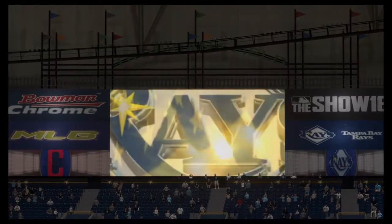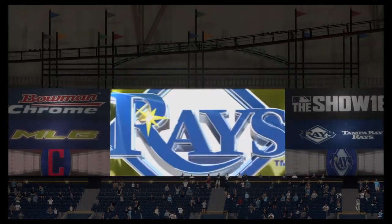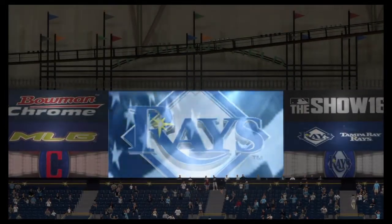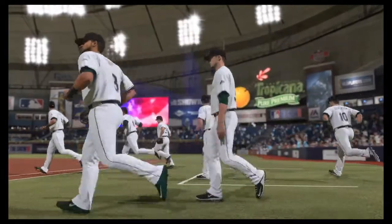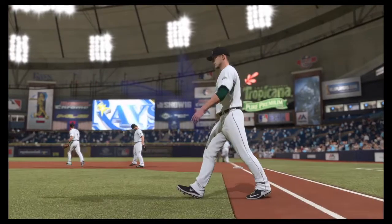Baseball for you on a Tuesday night from Tropicana Field. Tonight we continue the road trip with the first of three between the Cleveland Indians and the Tampa Bay Rays. It's Rays baseball, and it starts right now.